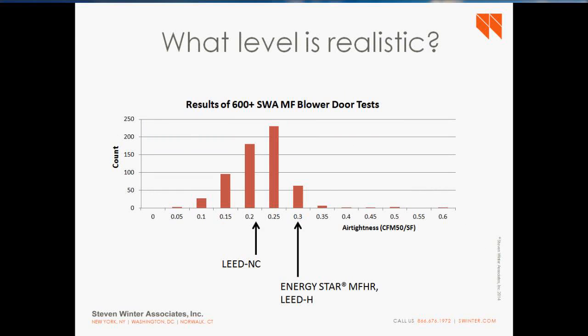So if we want to recommend compartmentalization on, say, a statewide level, what is realistic? This is a chart showing results of 600 of these compartmentalization tests that we've done. So the Energy Star multifamily high-rise and LEED for homes standard is 0.3 CFM50 per square foot. 12% of the apartments were that leaky or above, but 88% of them were tighter than that standard. And that's the standard that we recommended for New York State for their energy code.